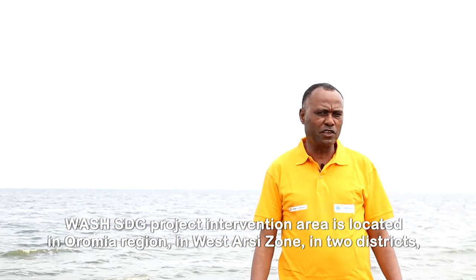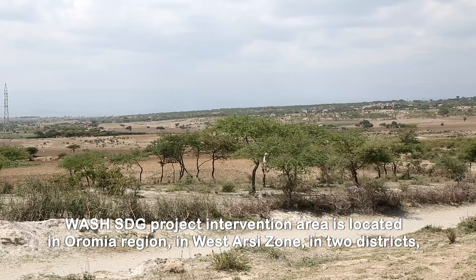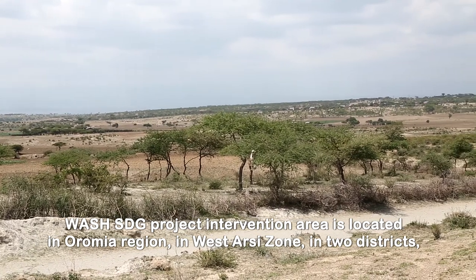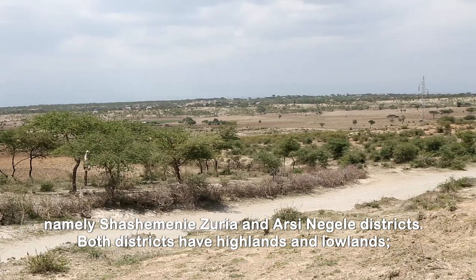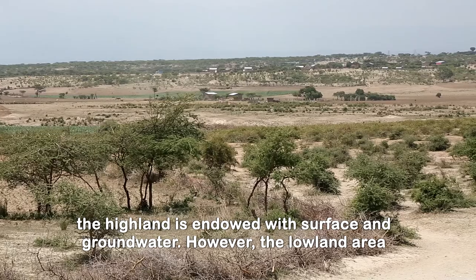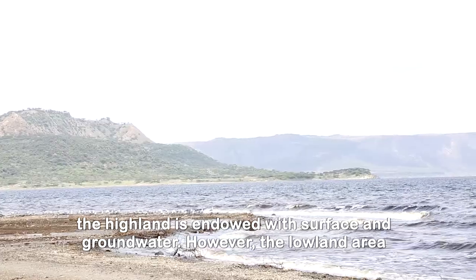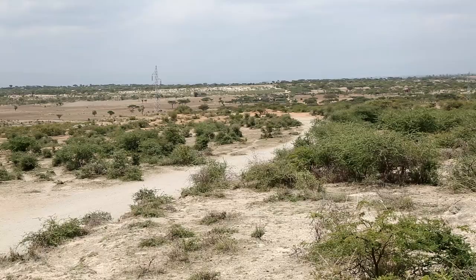The WASH SDG project intervention area is located in Oromia region, in the West Arsi zone, in two districts, namely Shashamane Zuria and Arsi Negele districts. Both districts have highland and lowland. The highland is endowed with surface and groundwater. However, the lowland area is characterized by shortage of water.